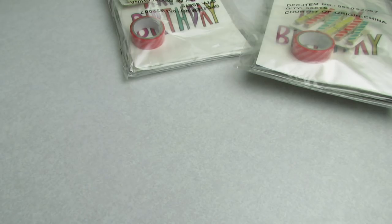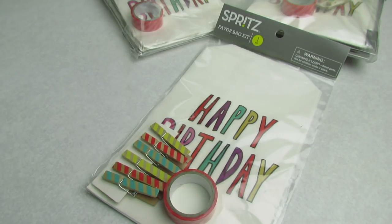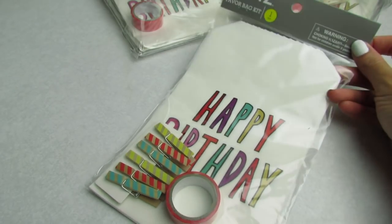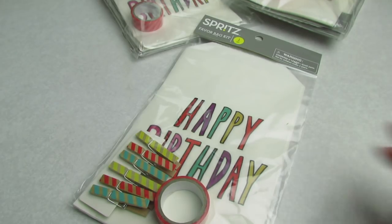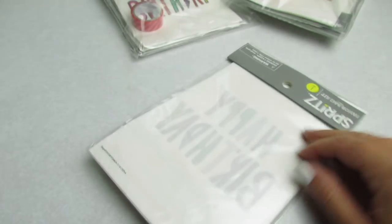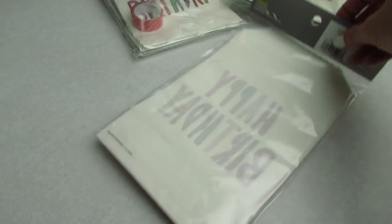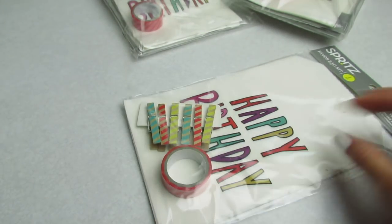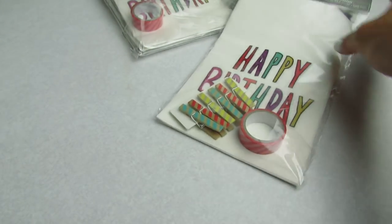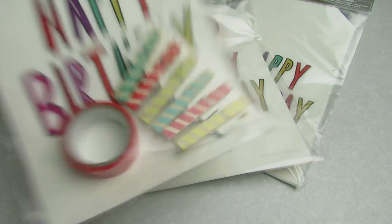This was such an awesome deal, and the reason why is that in my Goodwill, they put 3 packs in one bag, and these are sold in bulk. I'm not sure how much these normally were. I'm guessing probably $3. This is a favor bag kit, and it comes with 6 treat bags, 6 wooden clips, and 1 standard washi tape. You guys, 3 of these were in each bag for only 33 cents.